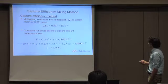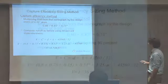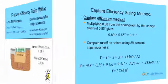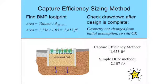So now we'll multiply 0.6 times 0.85 to adjust that design capture volume down. We'll be at 0.51 and compute the runoff from that. So now we're at 1,736 cubic feet. So we've essentially taken our footprint from 2,100 square feet down to 1,650 square feet by accounting for the fact that this system drains in a faster amount of time.